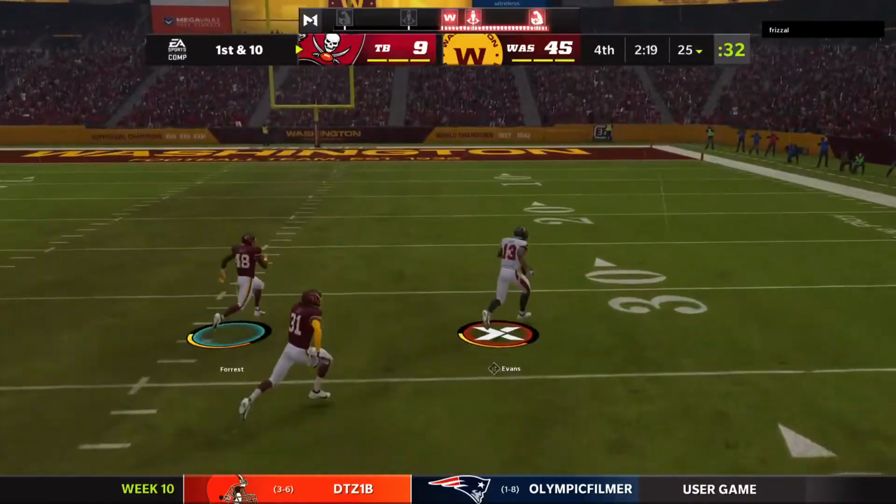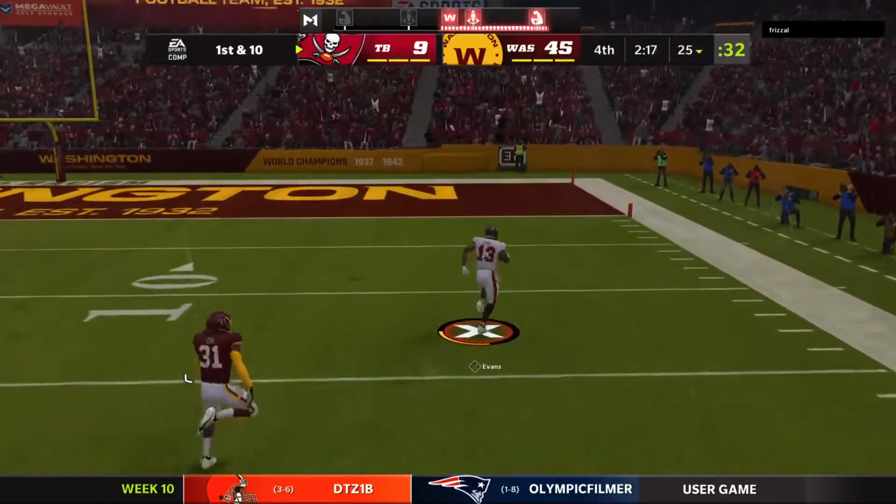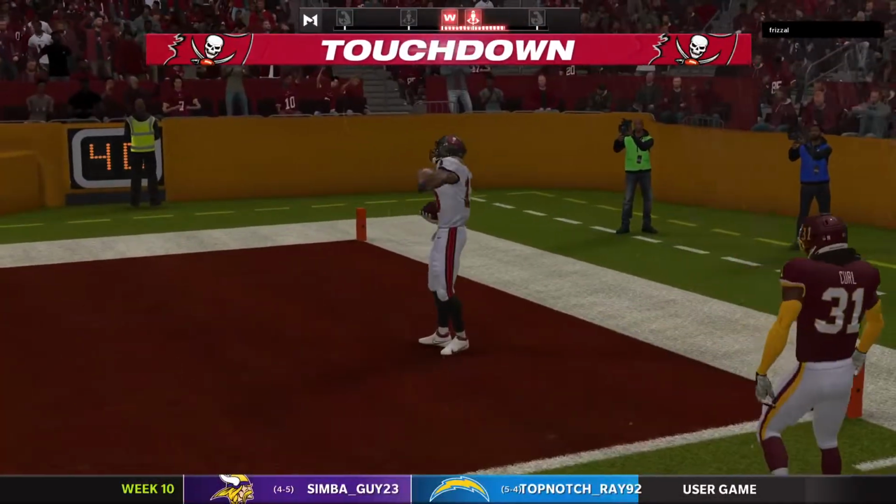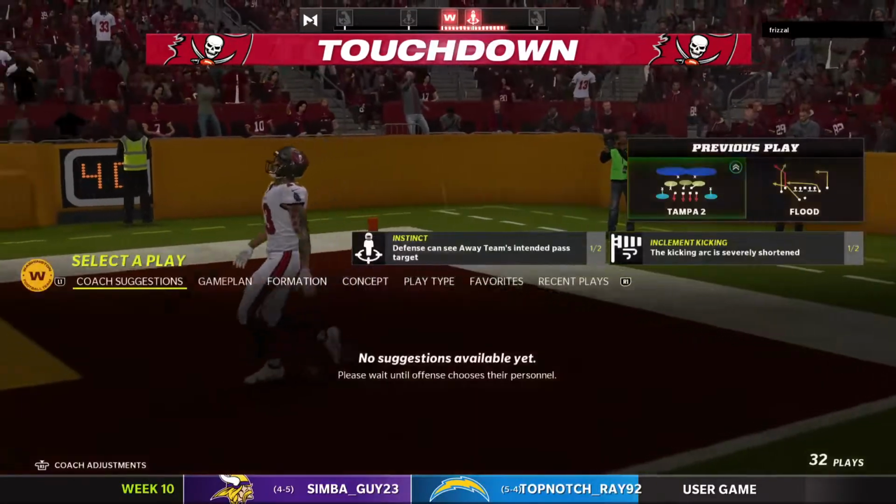drive. He's got a man, complete. And he's across for the touchdown. Too little, too late, but he does get in for 6.